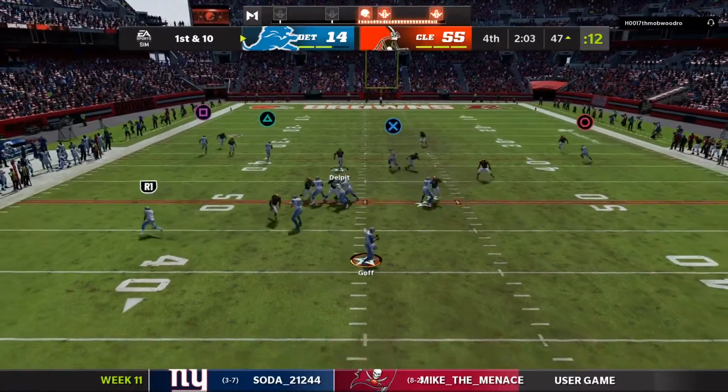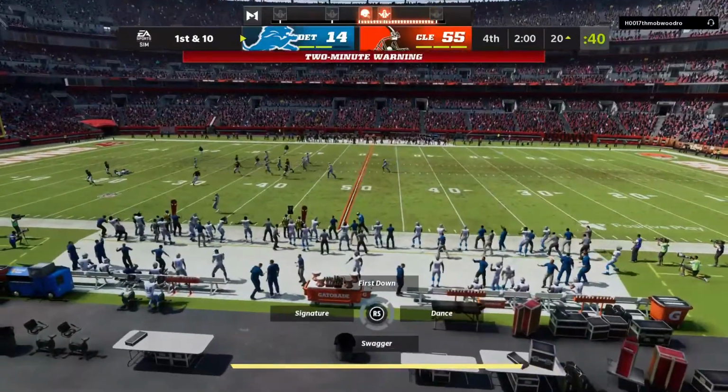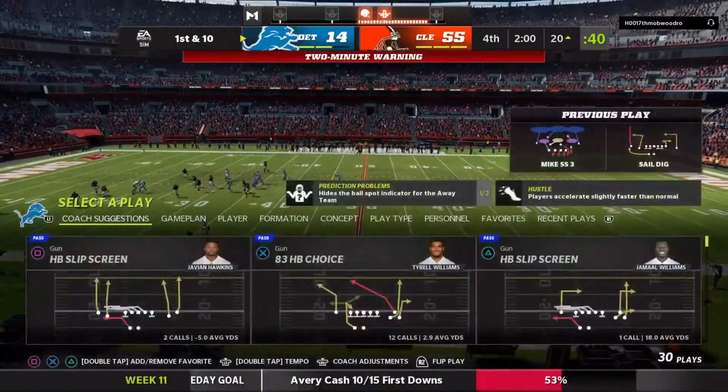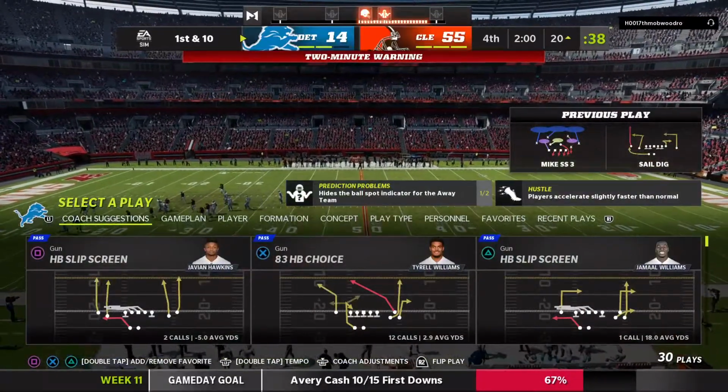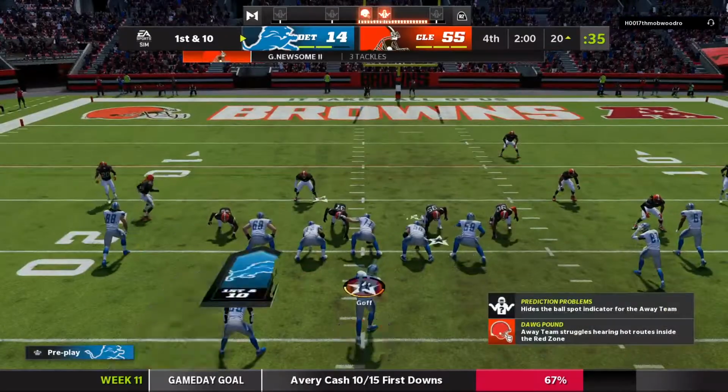To throw is Goff. Throwing left side, it's complete. And they will get him down, but not before he gets very good yardage there, as that will lead us right into the 2-minute warning.